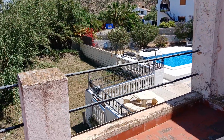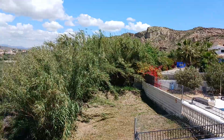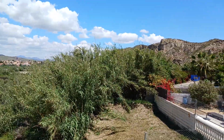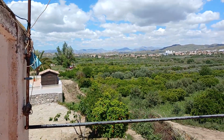Now I've popped out onto the roof terrace, and I'll just give you a quick glimpse, but this is an old Cortijo next door. That's what they've done to their garden. You can see stunning swimming pool area. Look at that backdrop. This is a good sized corner terrace. And you can just see the stunning views off of here.